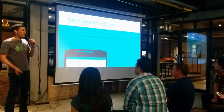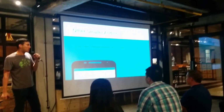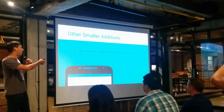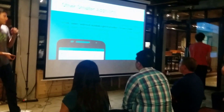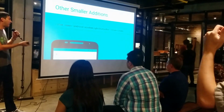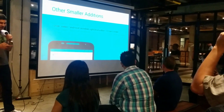One of them is this new attribute in the theme called window light status bar. If you set this to true, we have a new mode in Android Marshmallow where we'll actually invert the system status icons to a dark color, so you can have a light color, a lighter color in your material theme. It's pretty cool.